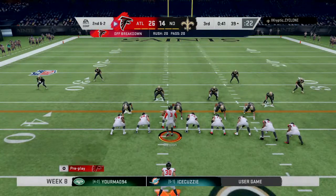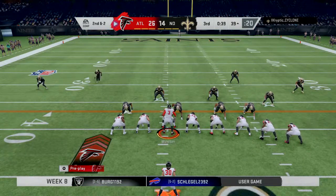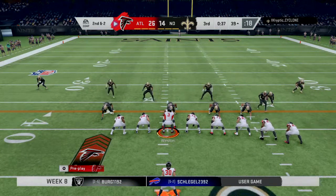8 yards the gain on that last run. Here's second and a couple. Let's get off the field, D.